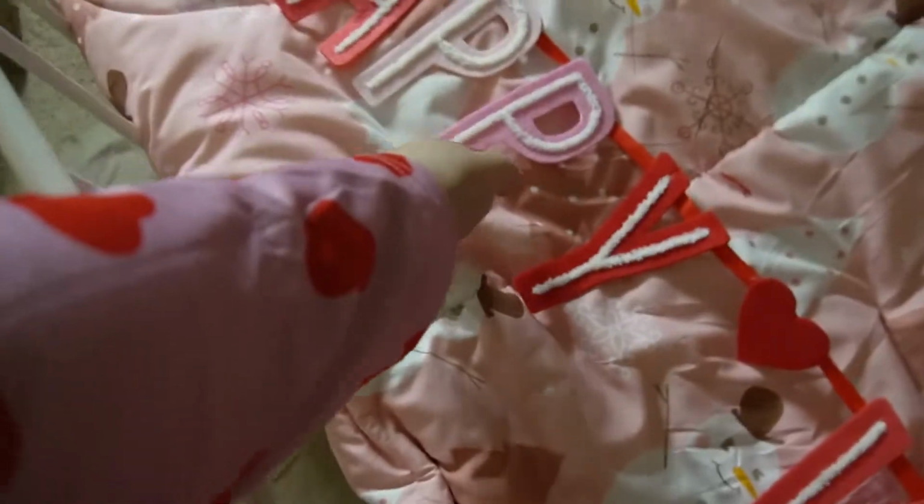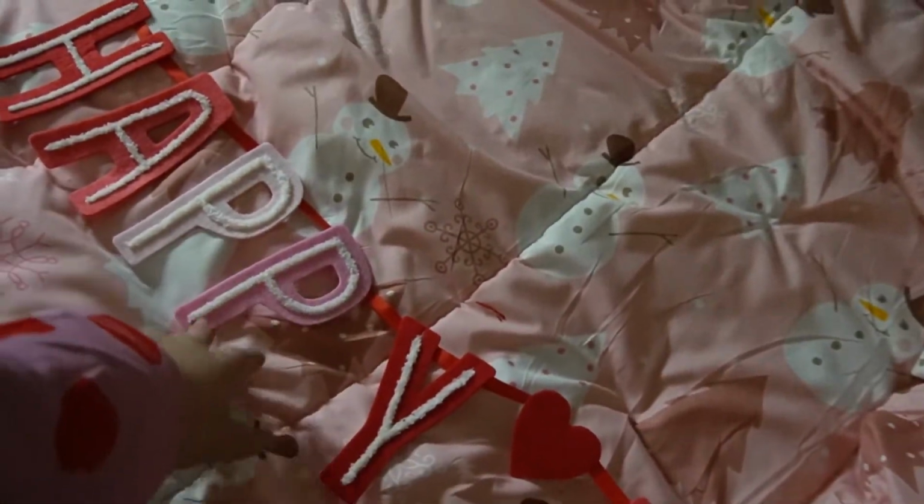So here are the few Valentine's decorations I have left to put up. I think I'm gonna put most of them in the living room. I have my Happy Valentine's Day banner, and then I have another love balloon.